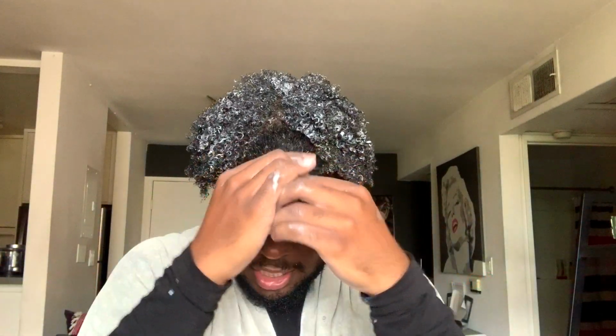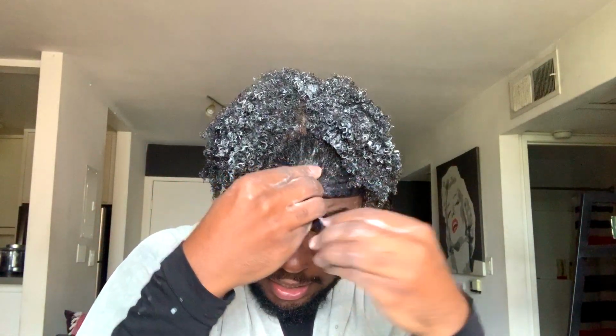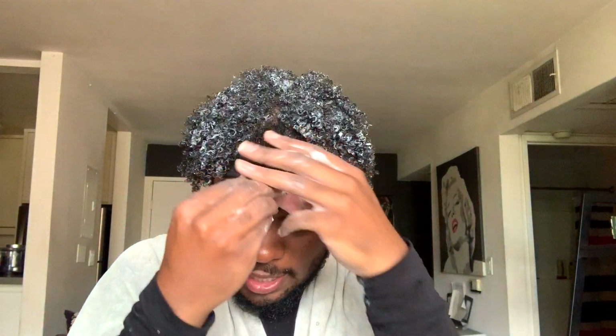Okay. Hold this part. Apply the gel, starting at my roots. Make sure the roots are nice and gelled up, and a little bit more for the ends.